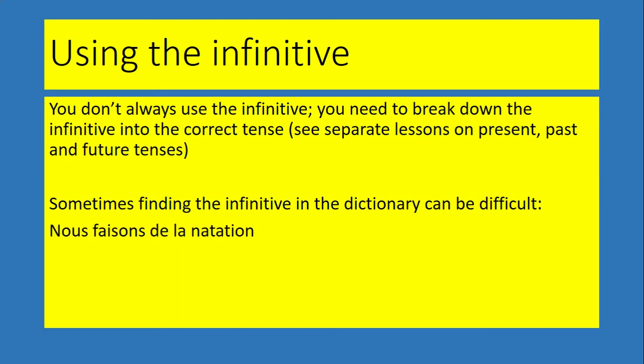So here's an example of a French sentence, nous faisons de la natation, and that means literally we do swimming, which might be a better translation, we go swimming. You will not find the word faisons in the dictionary. Why? Because it is not an infinitive. Well, you can see it's not an infinitive because faisons does not end with er, ir or re. It comes from the verb faire. So if you're looking it up in the dictionary, you might get to the FAI section. You won't find, as I said, faisons, but you'll find faire fairly close to it.